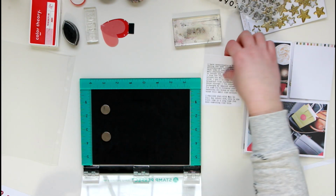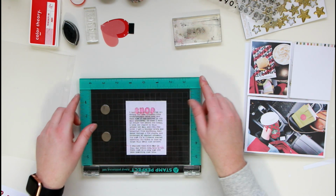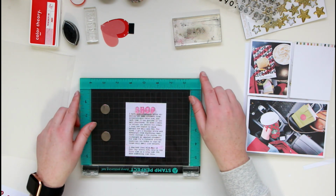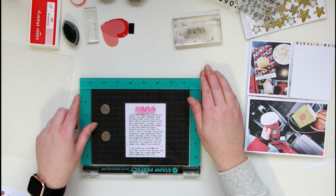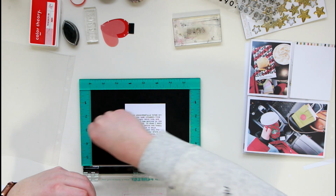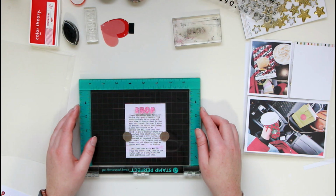So what I'm going to do first here, I did clean this so that I could just kind of line it up. And I am using the Stamp Perfect, which I know you can't get anymore in the States. And they only sold it for a limited time here in Canada. But honestly, it was so cheap. I got it at Michael's. I think it was $20.